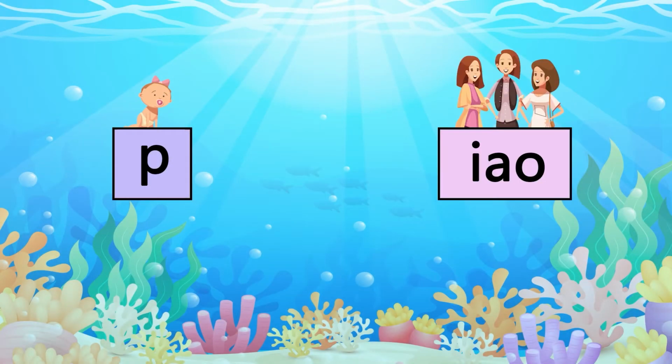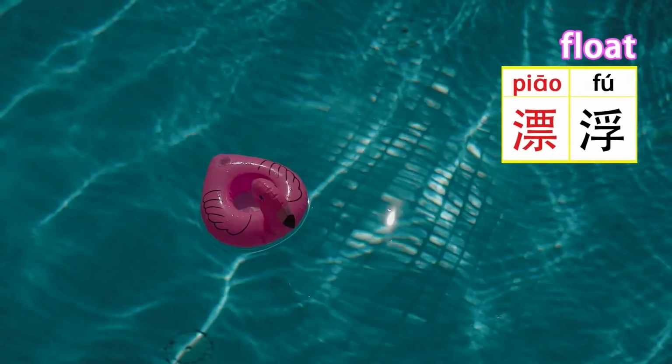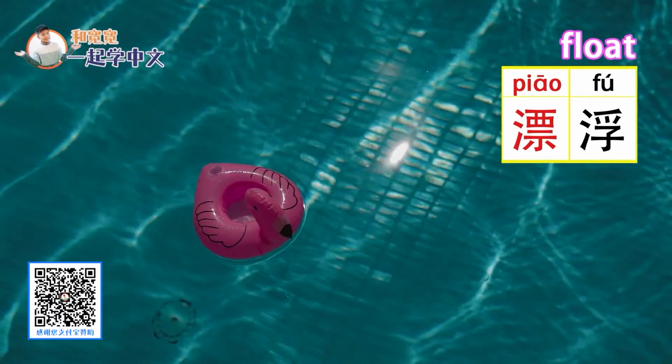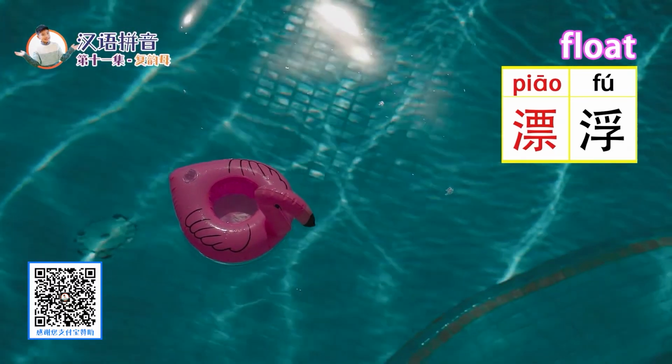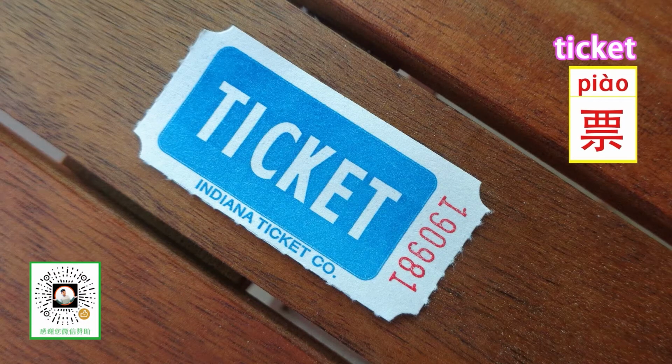P, yao, piao. Piao, piao fu, float. Piao, piao fu, float. Piao, piao, ticket. Piao, piao, ticket.